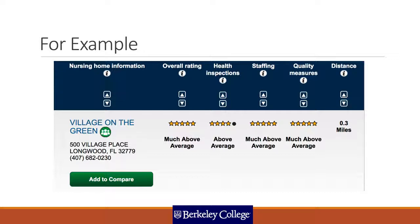Not only do you want to make sure that the nurse-patient ratio is proper, because if one nurse has to care for too many patients, that is, of course, going to lower the quality of care, but also you want to look at turnover with regard to the quality of care, because if the staff does not stay, that can be an indicator that something is very wrong with management, and that is going to also directly relate to the quality of care that the patients are getting. And then you have the responses to the quality of care measures specifically, and the distance from the zip code or the address that you entered in the search bar.